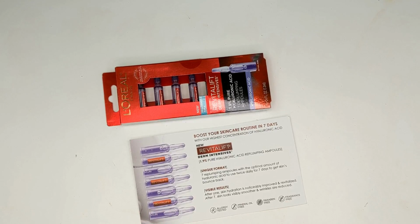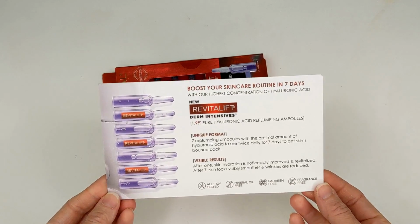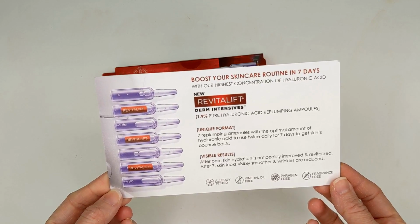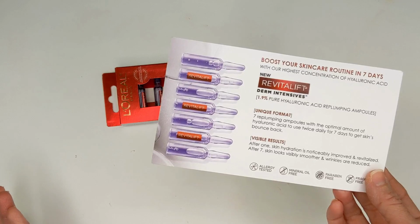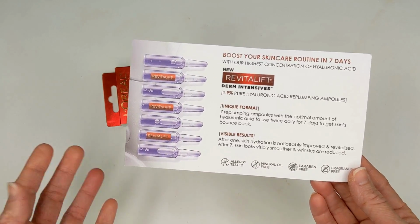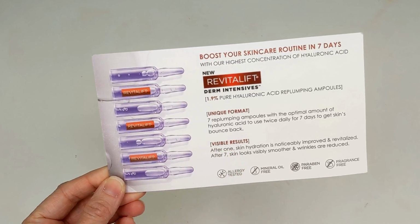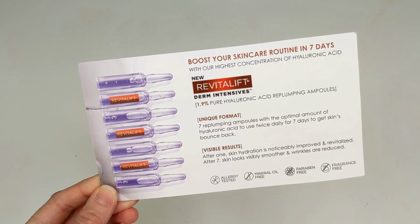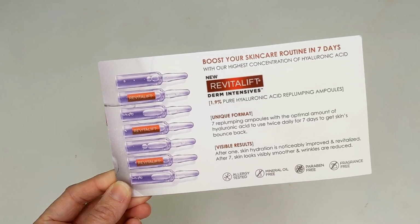Hey guys, it's Tuesday. I just got a package from L'Oreal. They sent over their new Revitalift Derm Intensive 1.9% pure hyaluronic acid replumping ampules. I haven't even seen these in stores. Granted, I haven't been in the drugstore in a really long time, but it says that these are 7 replumping ampules with the optimal amount of hyaluronic acid to use twice daily for 7 days to get the skin's bounce back.